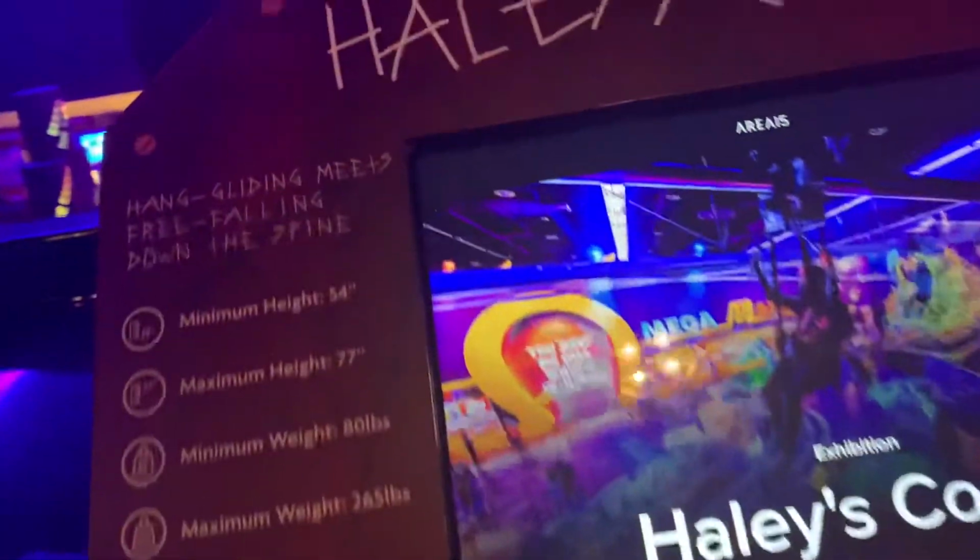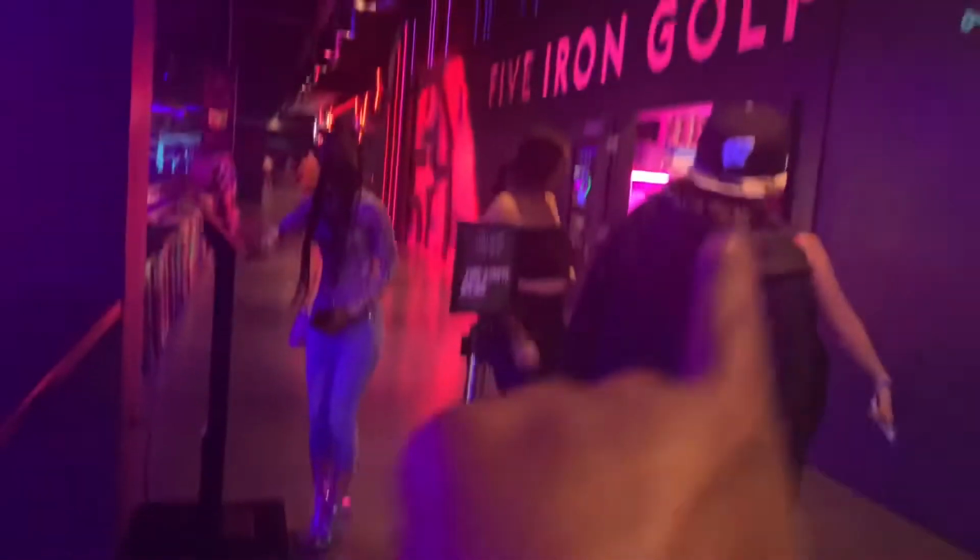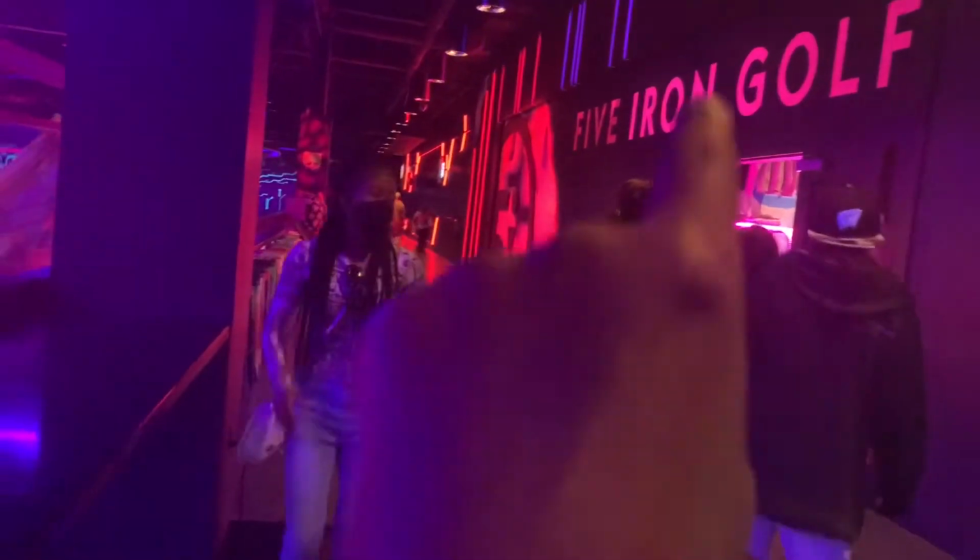Now we're in a regular Area 15 park. All right, y'all, let's see if we can zip line. Oh yeah, up here, you guys, they have like a bar over there. They have 2 new bars downstairs, so it's a lot of bars in here if y'all want to drink too, for the adults.